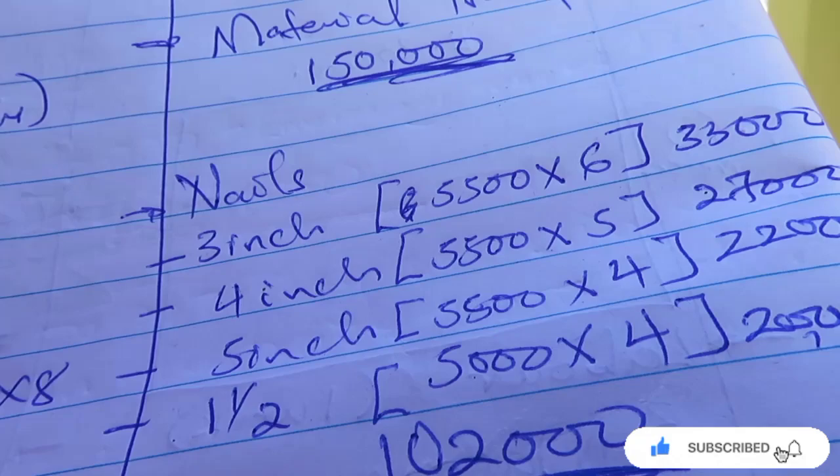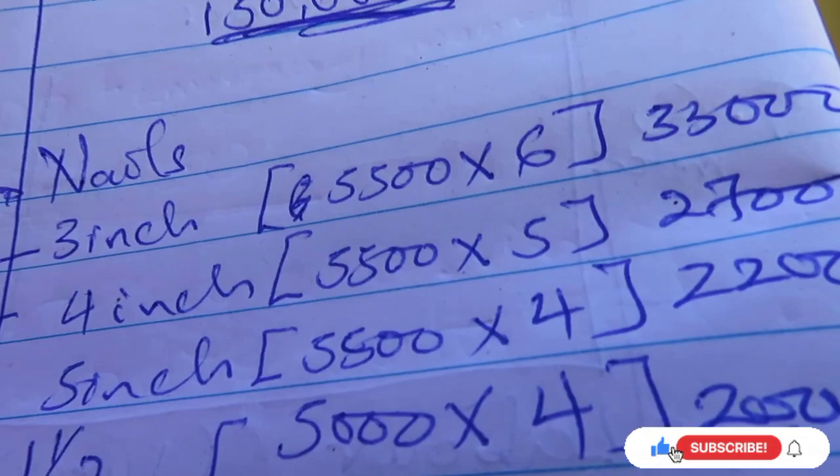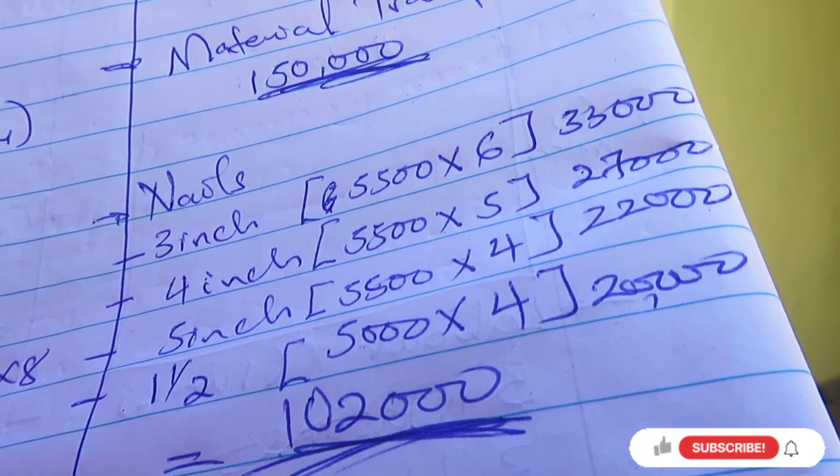You see me giving you different kilograms of nails that you need. These nails, they'll use them to set up your house. They need them to do the beam. Really, there isn't too much they need the nails for, so even these kilograms will remain. Just protect them. You need 6 kilograms of 3 inches because it's the most used inch. You need 5 kilograms of 4 inches, second most used. Then 4 kilograms of 5 inch, and then 4 kilograms of 1.5.